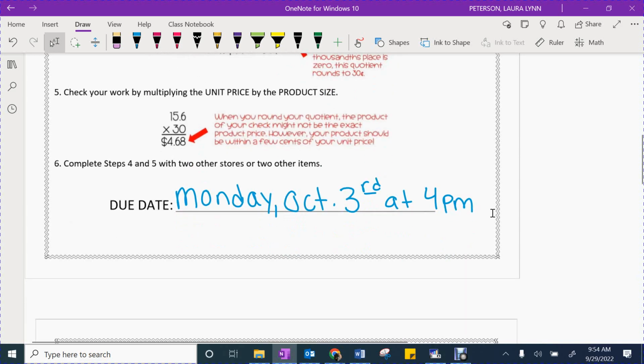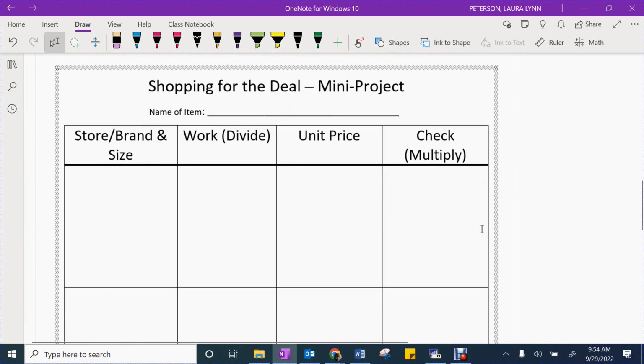So what does that look like for work? I'm actually going to do a mini version of it right now. Your students, this is the back side of their mini project page, wrote down the name of their item that they are going to look up. So for me, my example is Chex Mix. I love Chex Mix, and so I'm going to see what's the best store I can buy my Chex Mix at. So I'm going to just choose to keep Chex Mix because that's a name brand, and I'm going to look at 3 stores. So under store/brand and size, I'm going to first label the stores.